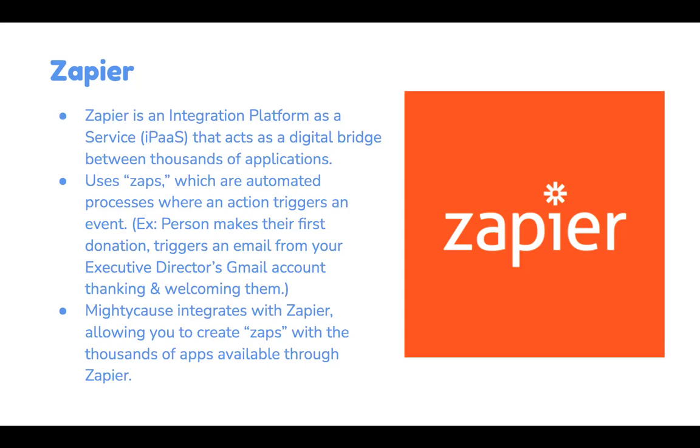And we do have an integration with Zapier, so you can connect Mighty Cause to your Zapier account. And there's literally thousands of apps available in Zapier. So you can connect Mighty Cause to pretty much any app you can think of. Like our CRM, our integrations are available to nonprofits with an advanced subscription. So if you're interested in automation, it's definitely a time saver. It definitely streamlines things. I definitely recommend getting a trial of advanced so that you can test it out.